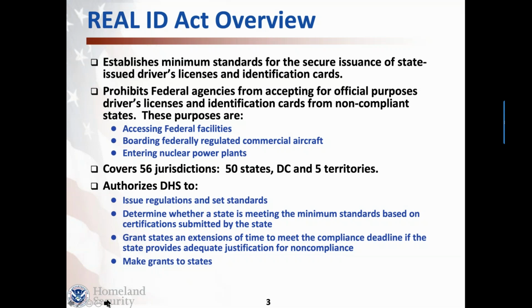The Act did allow the Secretary to provide extensions of time if needed for a state to come into compliance. Most states actually needed years to come into compliance because in most cases, they took the opportunity to really re-engineer the way they do driver's license issuance in their state. Oftentimes, they created brand new IT systems, rolled out new offices, hired lots of new people, did training, all those different things. So as you can imagine, many states needed quite a bit of time to roll out their programs. The last thing it allowed us to do, go ahead.